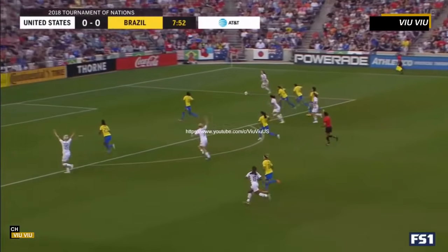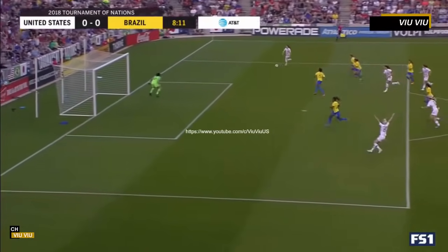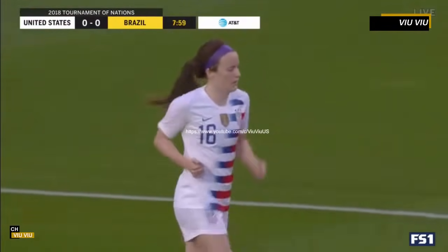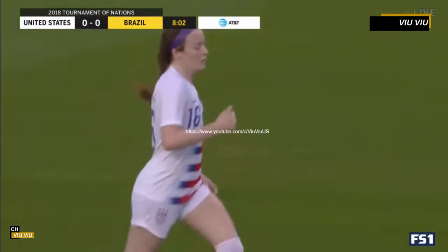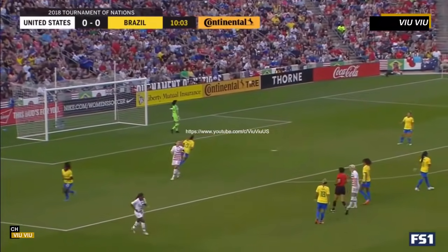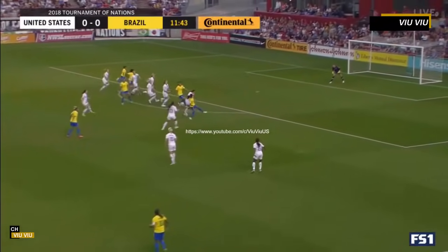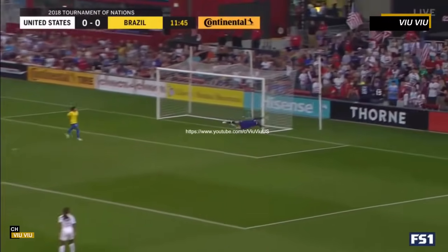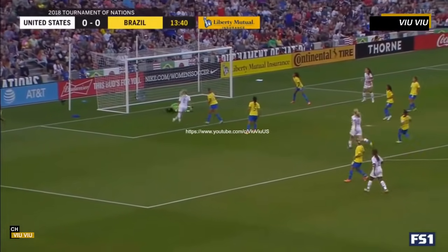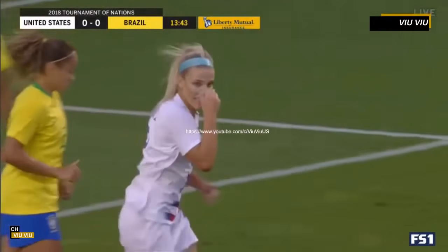Tobin Heath returns the favor, right in front, wide. Immediate hand up to apologize for the young midfielder. Rapinoe. They're giving her space. Rapinoe shanked that one. Booking as Marta takes the free kick. Curling one up there. Here's Rapinoe, left side, cutting it back. A chance. Saved by Leticia, robbing Julie Ertz.